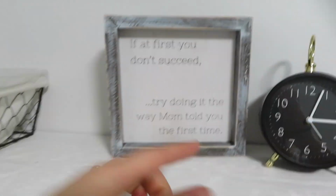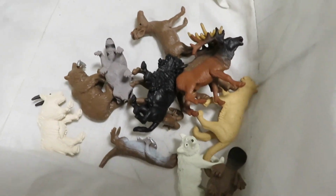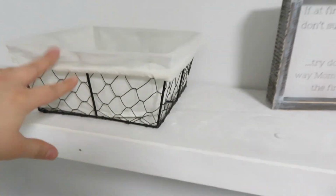So funny, so cute. And then in this basket here, this was a set of North American animals that I got to go with our North American unit when we were doing that for school. And so I just kind of wanted to keep that separate from the rest of our animals. So that's just sitting up there.